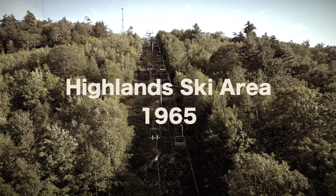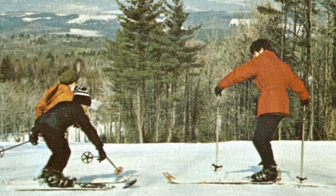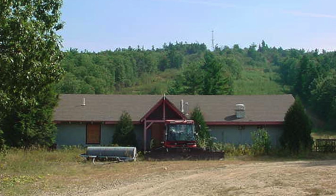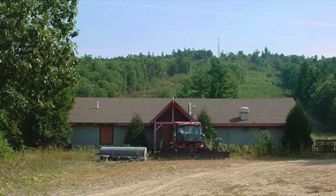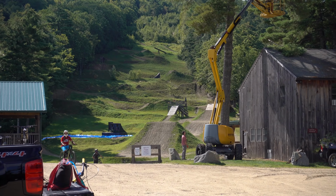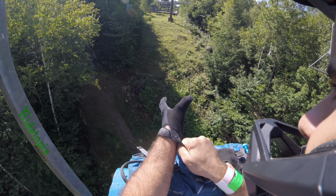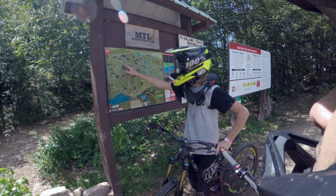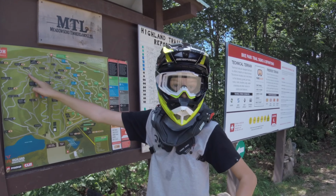Highland's ski area, as it was called in the 60s and 70s, changed hands quite a few times. In the 90s, it just sat there in disrepair, until in 2003, someone decided to build a bike park there. With the original lift restored, Highland opened as a bikes-only park. As far as I can tell, that makes it the only lift-served facility of its kind.